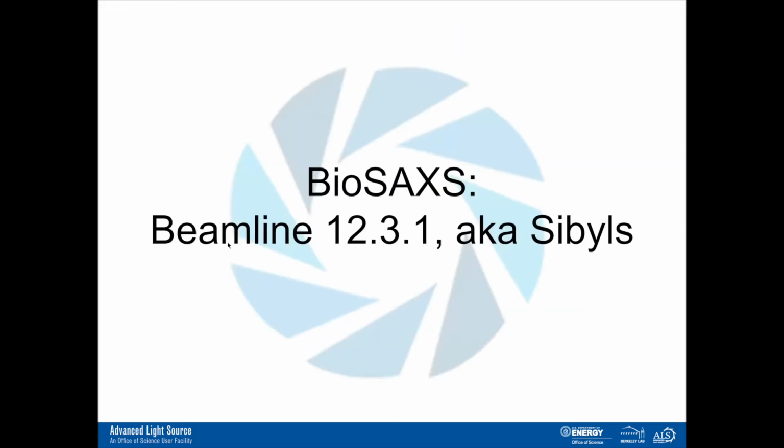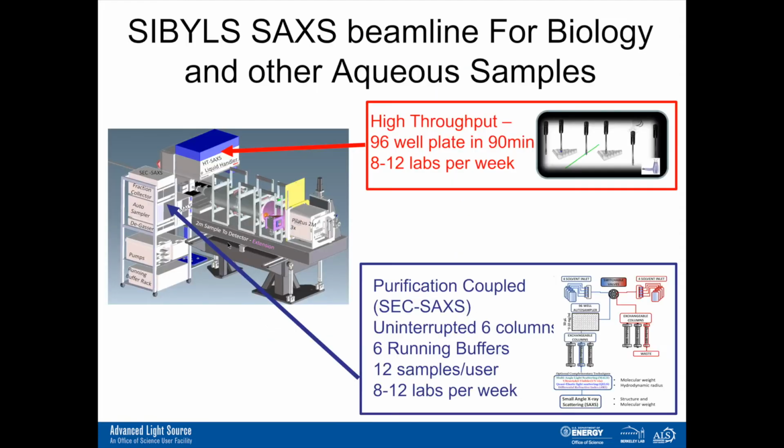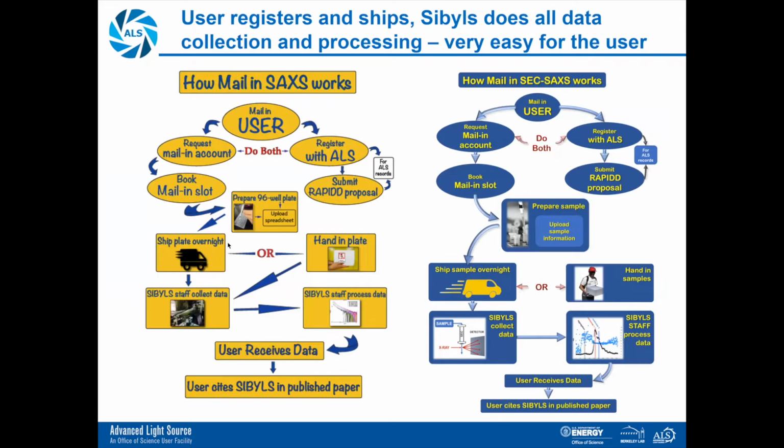I'm going to start with not my own beamline, but the BioSAXS beamline. This is beamline 12.3.1, also known as SIBYLS, and this is a protein SAXS beamline. They have high throughput protein SAXS capabilities, so it's all robotically changed. You just send in a 96 well plate to them. They crank that out in 90 minutes. They also have purification coupled or SEC-SAXS capabilities. Similarly, you just ship the samples to them and they run it off. They will do all the data collection and processing for you.